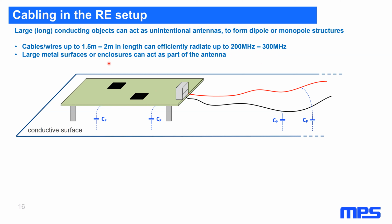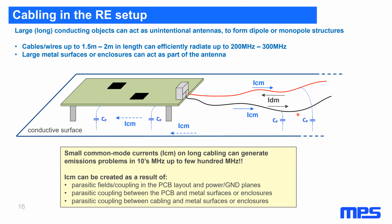And then as stated earlier, a large metal surface like our table, the copper surface under our setup, can also act as part of the antenna. It only takes a little bit of current that's coupling parasitically through an E field, between the DUTs or the printed circuit board to the table, or the cabling to the table, to create some problems for us. And what's very common in these setups is that we are dealing with common mode currents, which are basically parasitic currents that can be very small.